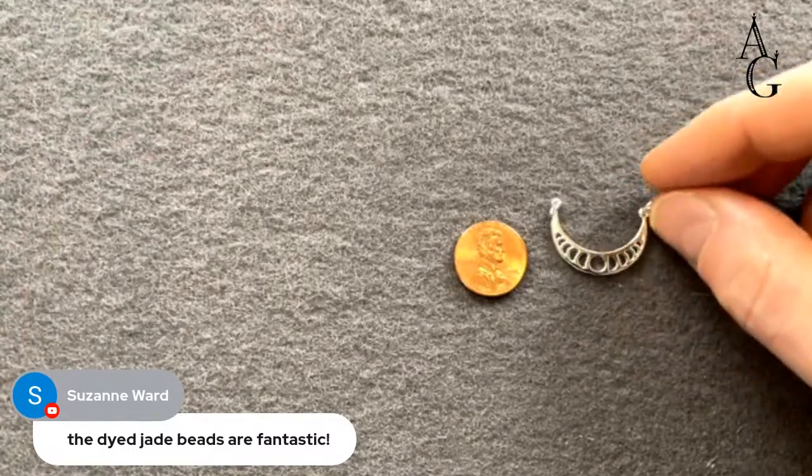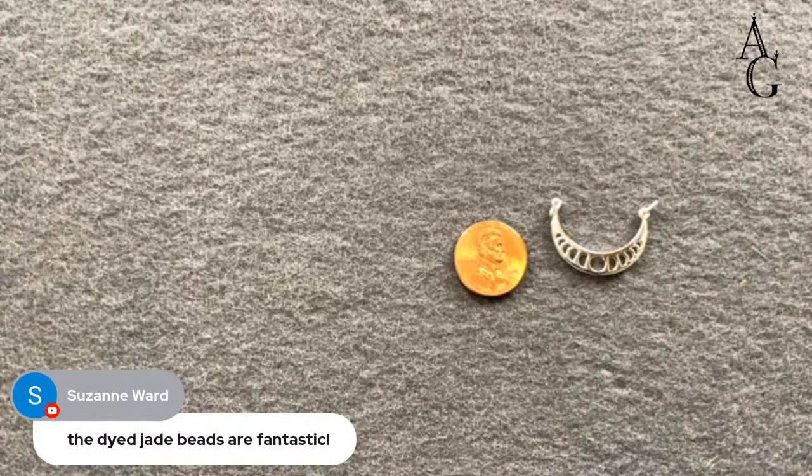So this is a moon phase pendant. Well, some colors just don't exist in nature. I don't know if you heard that. Andrew said some colors don't exist in nature, so you can't get them anyway.